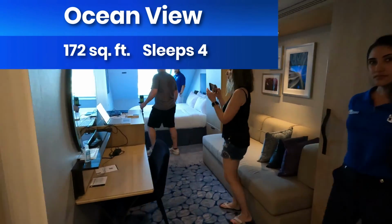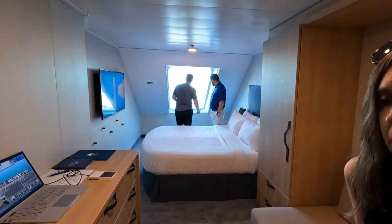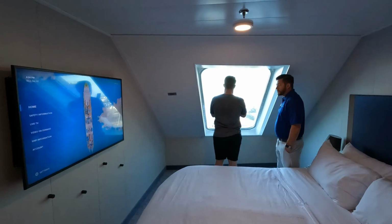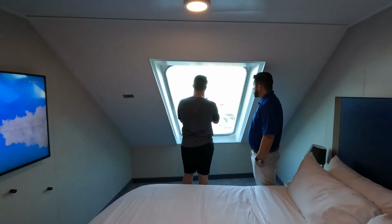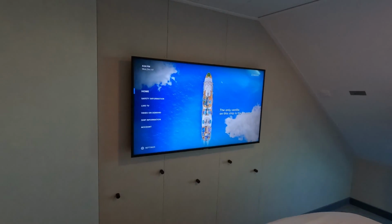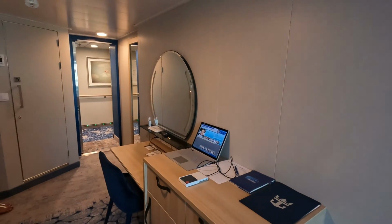Now, if you're just looking to keep the prices low and you still want to be able to see outside, this is an ocean view room. Now, this one sleeps up to 4 guests. It is 179 square feet. Now, this cozy room has a beautiful ocean view. It has a king bed, a vanity, and a sitting area.